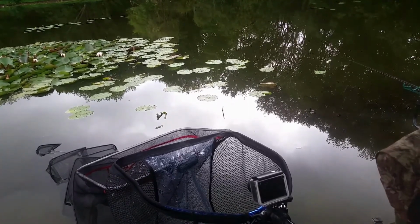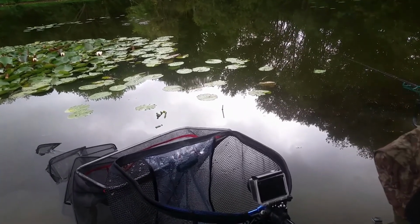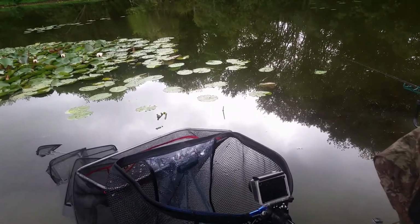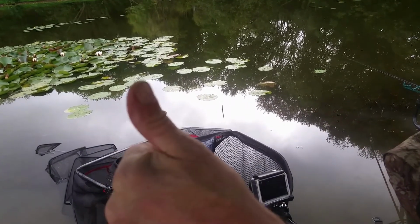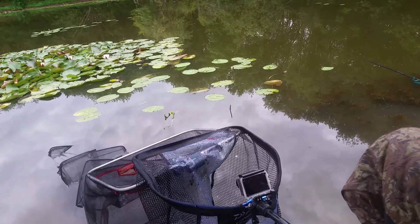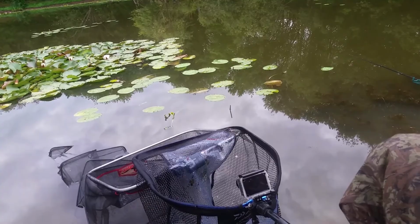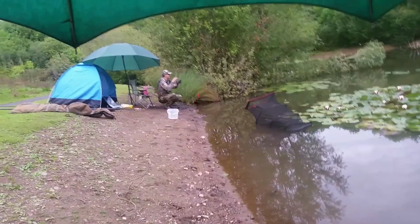As I said to Kevin, it's in the zone. Keep firing some maggots across, keep them feeding. See if we can get some more. It's all to play for in the final session. Oh, look at Kev now. Look, proper concentrating to get you. Look at him. He's missed it.